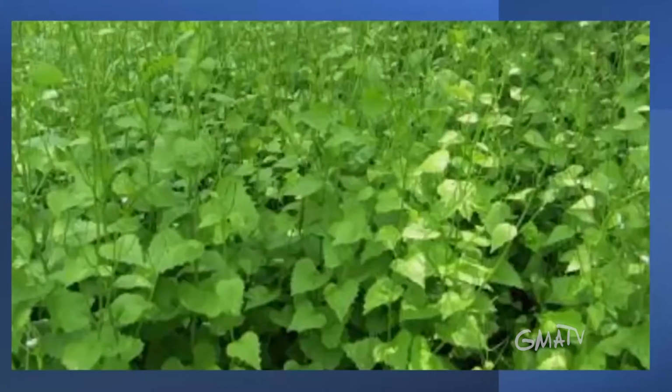So I just wanted to show a photo of garlic mustard in the second year of growth. This is what they look like.